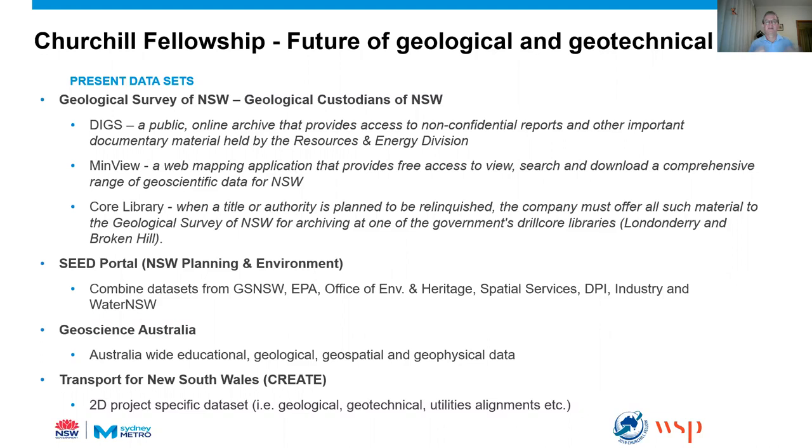Other portals that we have offer EPA, Spatial Services, and Water New South Wales. Geoscience Australia has a data portal, and Transport for New South Wales are using a 2D project data set that captures geological, geotech, and utilities. So everything from the project is captured within that data set.